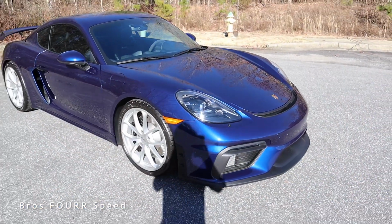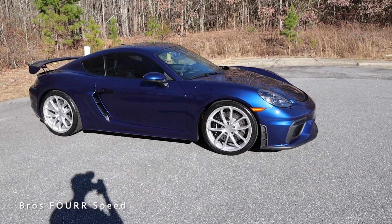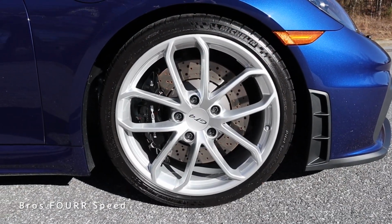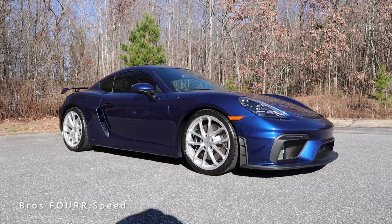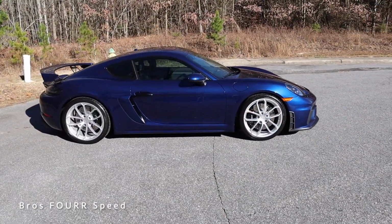And then as we work our way to the side, my favorite part of this particular GT4 is the wheel color against this exterior blue. So we have a very nice set of 20-inch wheels. You can see GT4 right in the middle for the rotors. They measure 16.1 inches up front and 15.4 inches in the rear. And this does have 6 pistons up front and 4 pistons in the rear. So plenty of stopping power.